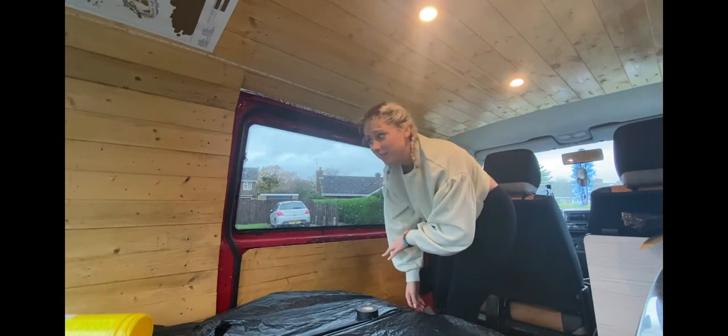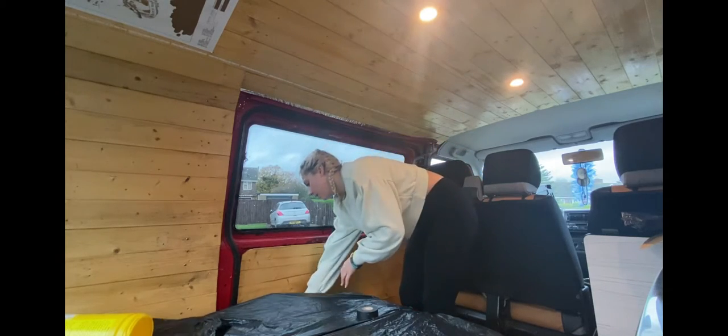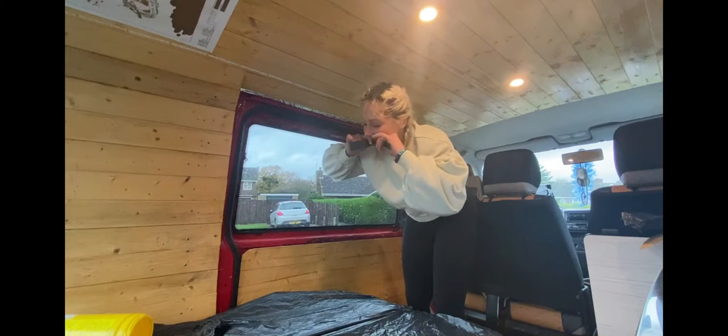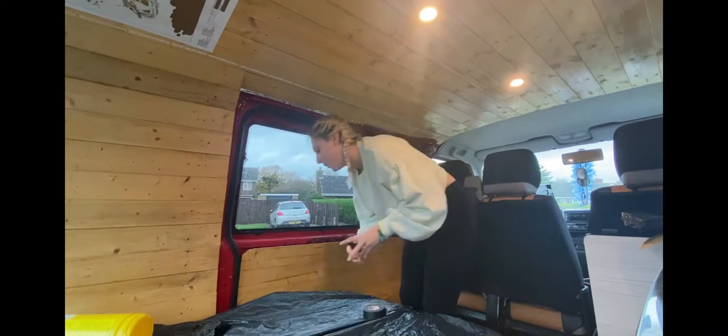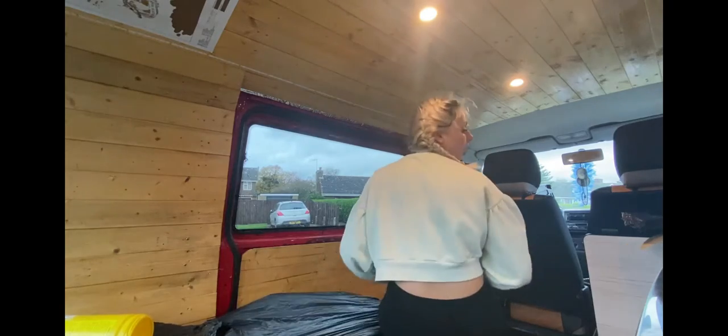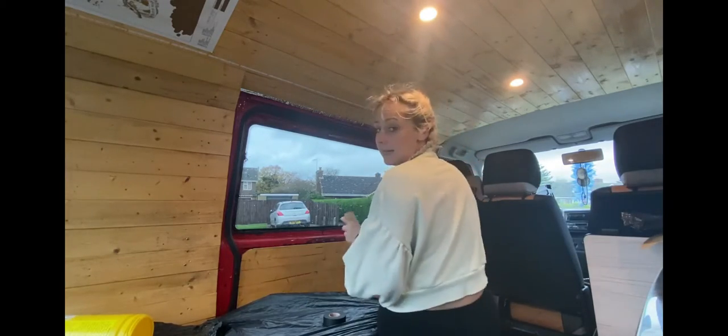The van's gonna tip over, man. Christ alive. Right. Let's get sanding.